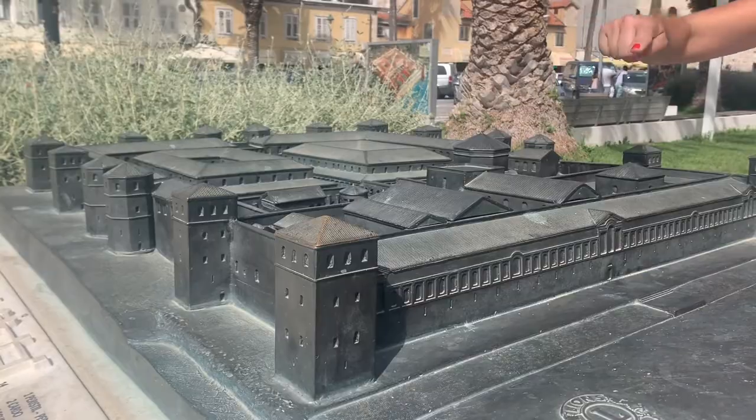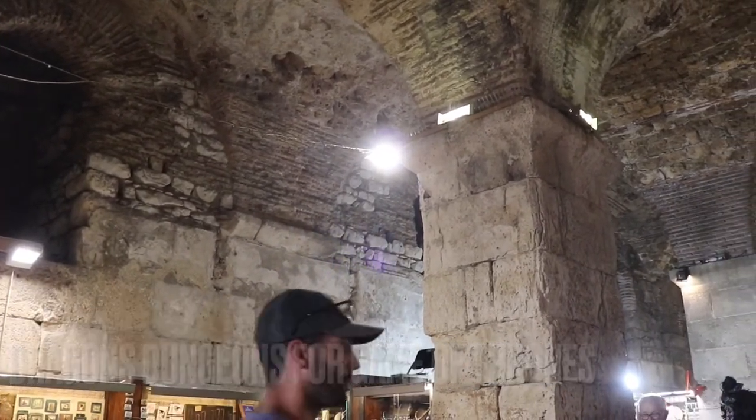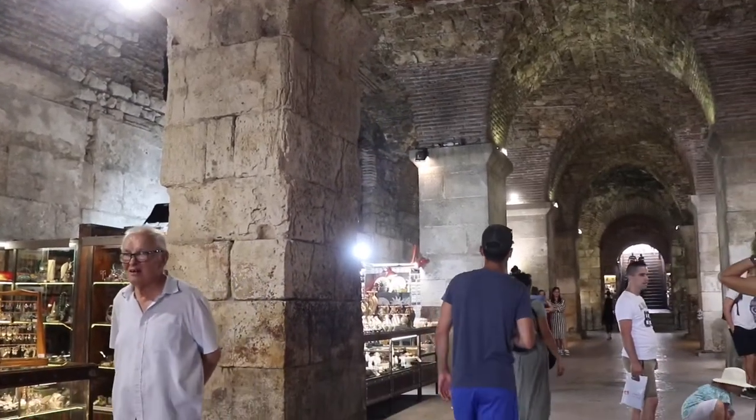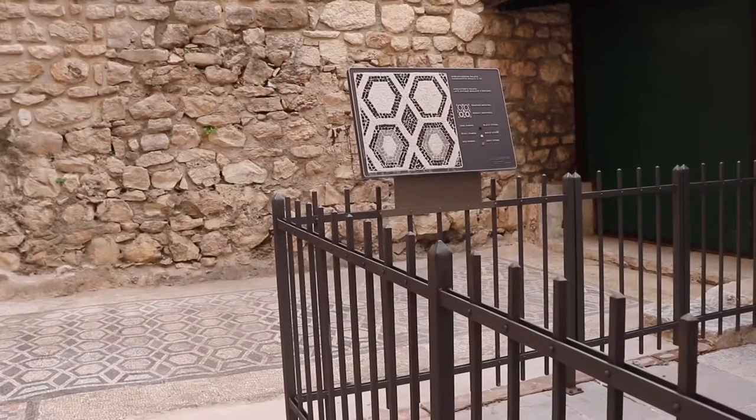Surrounded by 16 towers. And those windows here that you can see, they were because of the fresh air. So some parts of the basement were open air. There were like four or five corridors here. And it was open. How fast it was, it was amazing.